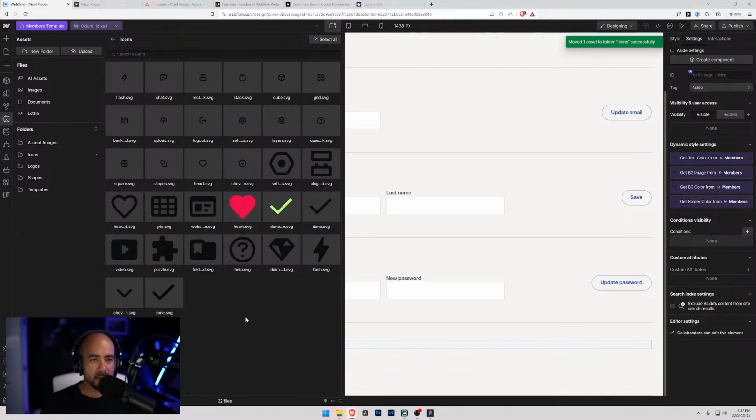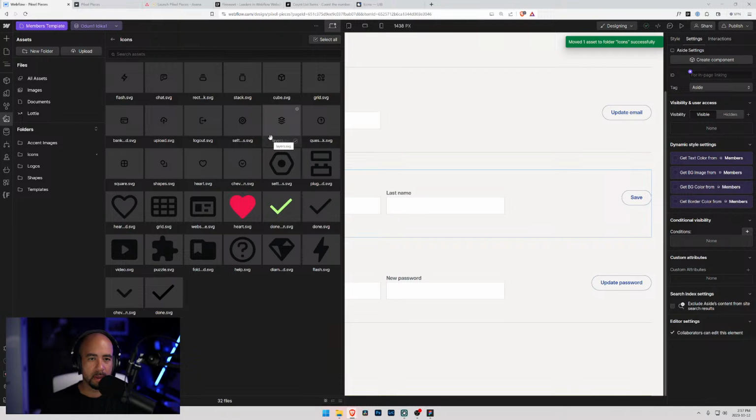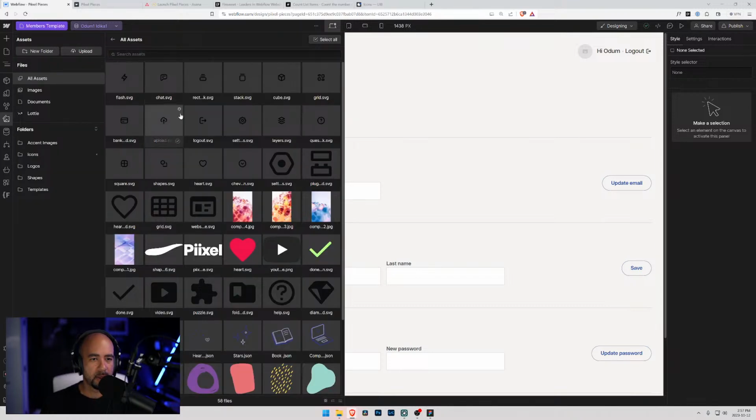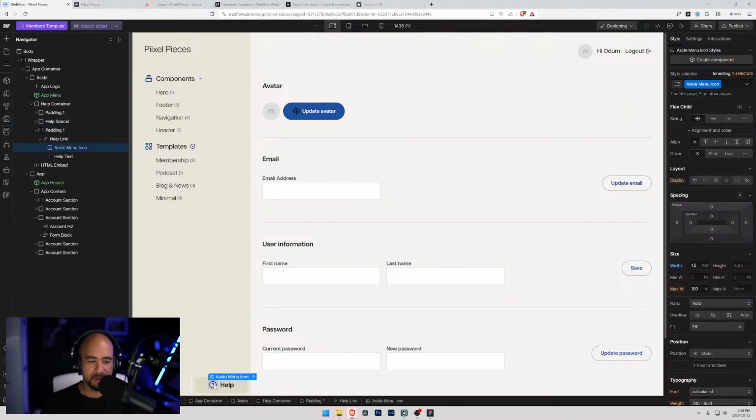I do have this question mark icon. Where did that come from? Where did it go? Did that not load? Moved one asset. It's not here. Where is it? Icons. It's not loading. It says it's moved it, but it's not here. Oh, unbelievable. Oh, that makes no sense to me.